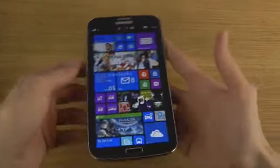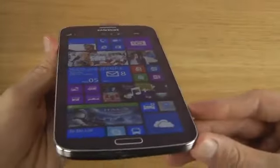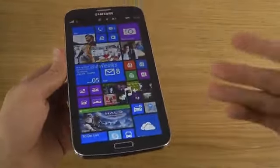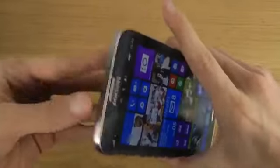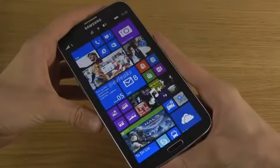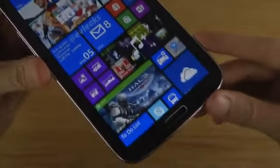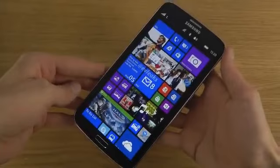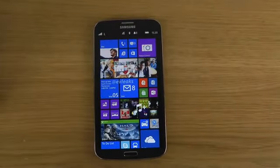Of course, this is my Galaxy Mega, a 6.3-inch smartphone, so it is a little bit bigger than probably what the Lumia 1520 is going to be. But hey, Samsung is also producing phones that are very slim for their size, so this might be around the actual size of how big this badass phone is going to be. And I love it with all the tiles and everything. It definitely gives it a unique look and feel compared to Android and iOS.